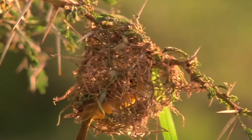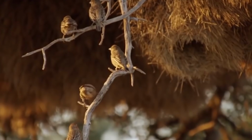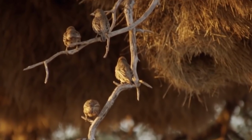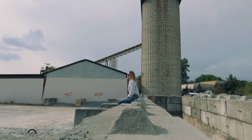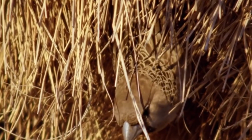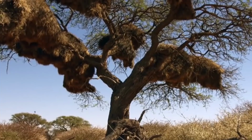In addition to carefully selected wide, strong leaves, weavers also use grass, and sometimes over 1,000 strands of grass go into one nest. They have to be green and new in order to bend better. Moreover, after drying, such grass becomes quite durable. It's like concrete. When applied right, it'll harden and strengthen the house after curing. Though, as I said, the weavers find it important to make their nests not only reliable, but also camouflaged.